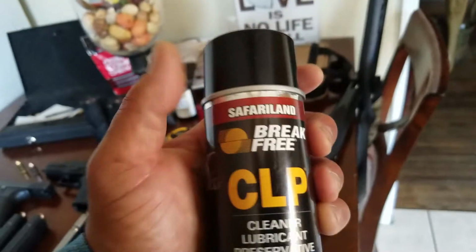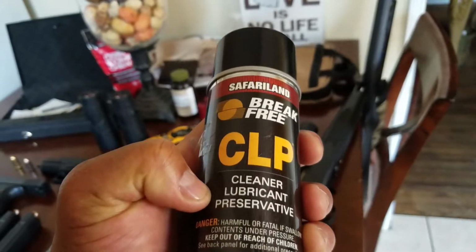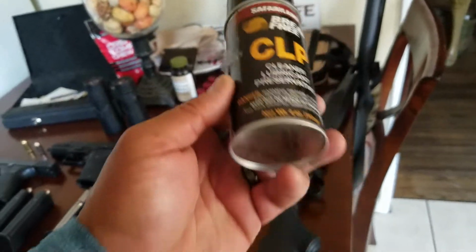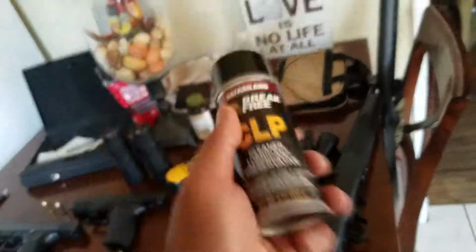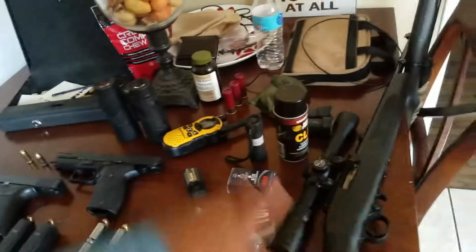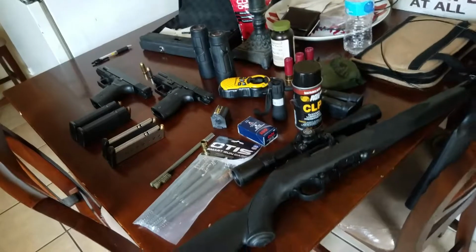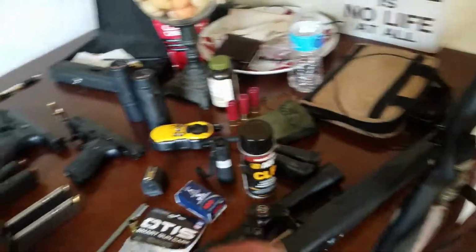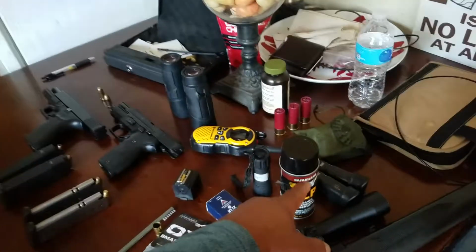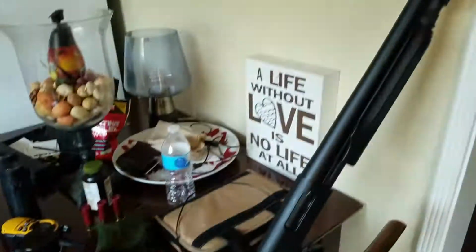I lubricate my guns with CLP. Break Free. That's the brand, Break Free. Cleaner, lubricant, protective, preservative. That's what that stands for. But Break Free is the brand. Meantime, this stuff right here is excellent. It breaks the carbon down on your weapon, and it loosens up all that gunk that gets on there after you fire your weapon at the range. And then you leave a light coat after you wipe it down. You leave a light coat of this on there, and it preserves it and keeps it lubricated for the future.